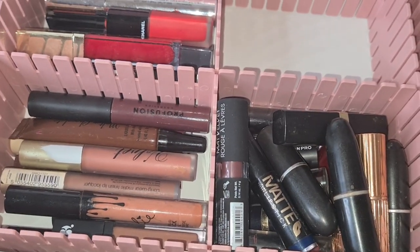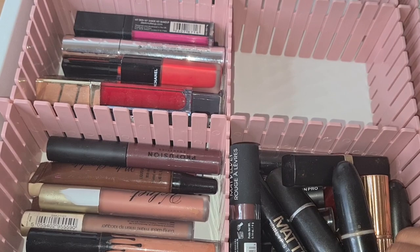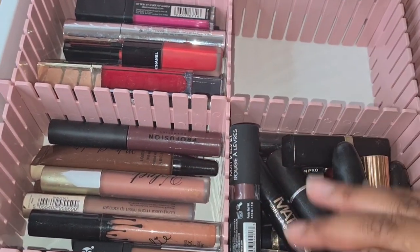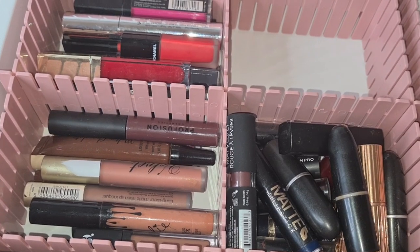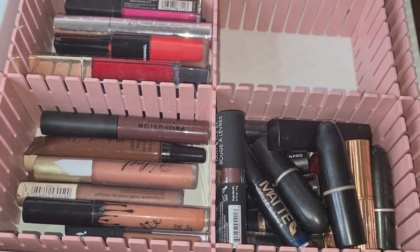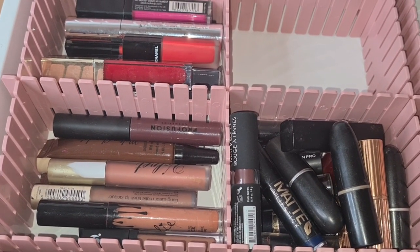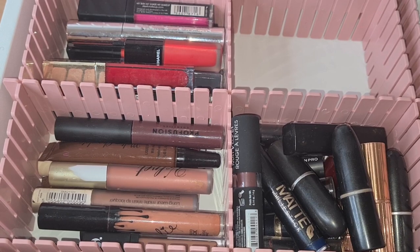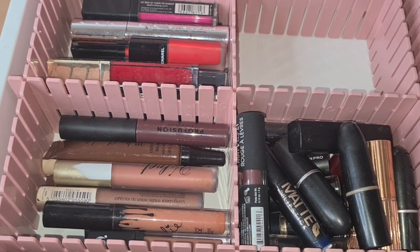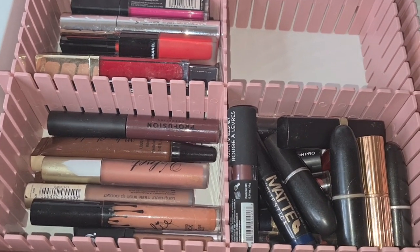So I've got this into some kind of order. Whilst organizing my collection, I realized that I've actually got quite a lot of liquid lipsticks, which is quite annoying because I don't really wear liquid lipsticks. I've kind of gone off liquid lipsticks. I go through phases, and right now I'm just more into lip glosses. And to be fair, I'm just really into a nude lip, a little bit of lip liner, and I'm good to go. Like, I don't even really wear lipsticks that much, but hey, so I've got my lipsticks here.